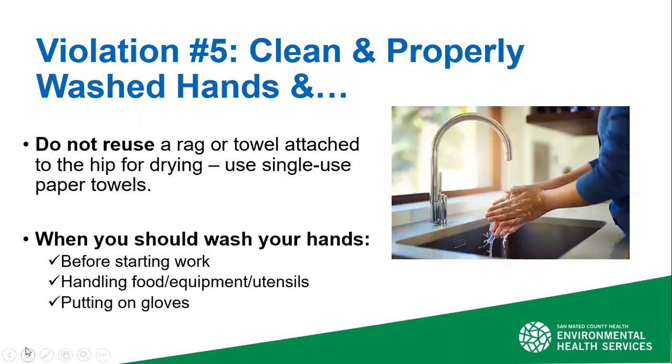Next slide. So washing hands. We know how important washing hands is, and the pandemic has definitely highlighted that. Please make sure that you have soap and paper towels available at your hand sink, and that we don't want you to dry your hands on a rag attached at your hip or a rag hanging from a cabinet. Please use single-use paper towels to dry your hands each time.